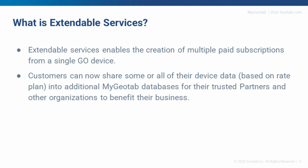But as we put on the second bullet here, customers now can access this feature to share some or all of their device data, depending on the rate plan that they want to choose to share with, into those additional MyGeotab databases. And it can be not just one, you can share or extend that data to multiple MyGeotab databases for any of your trusted partners or other organizations who may want to benefit from that data for their business as well.